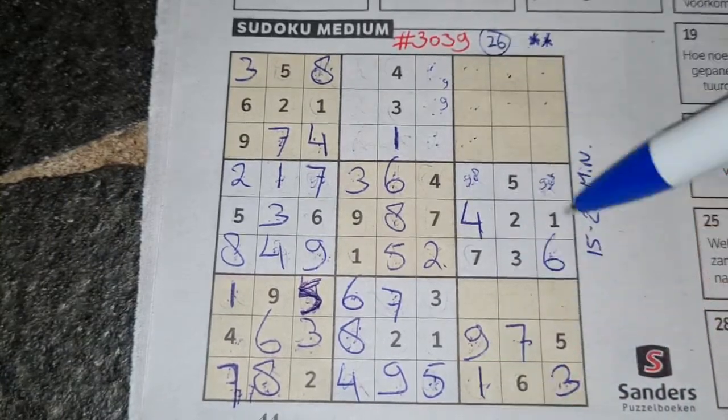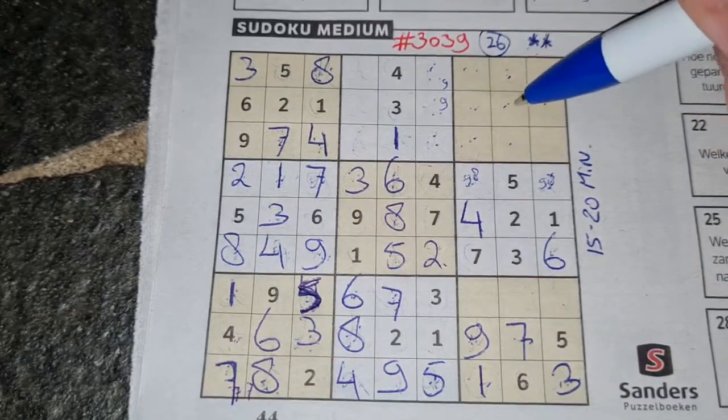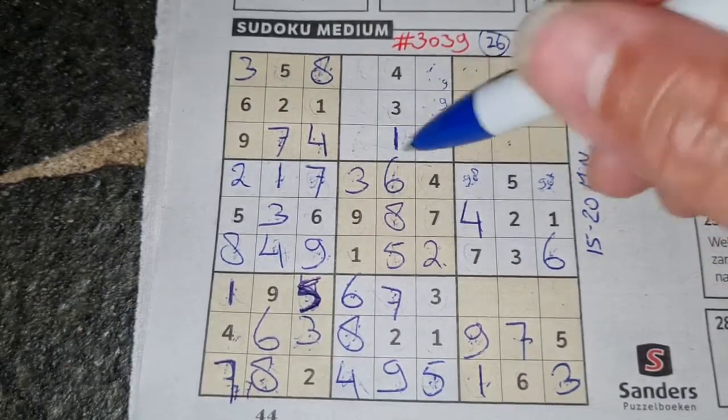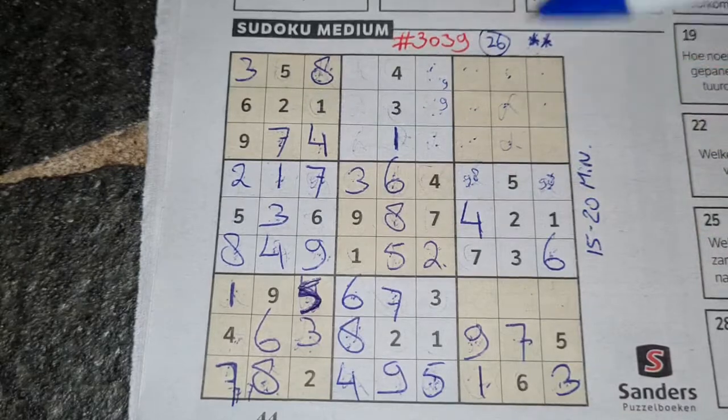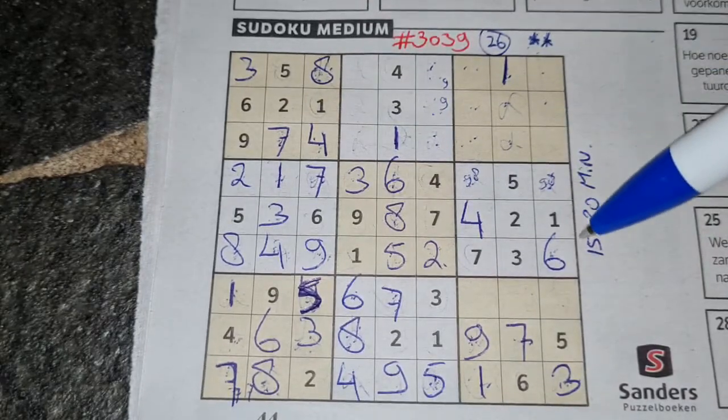So we have a 1 in this column, 1 in the last column. So the column between, the only 3 places for the 1 should be here or there. We see here 1, no 1 there. Here 1, no 1 there. The only place for the 1 should be there.